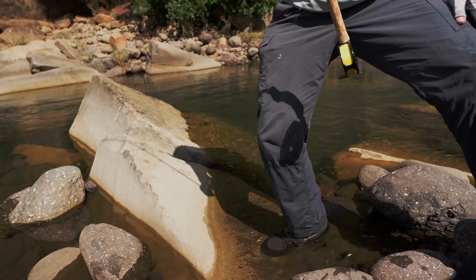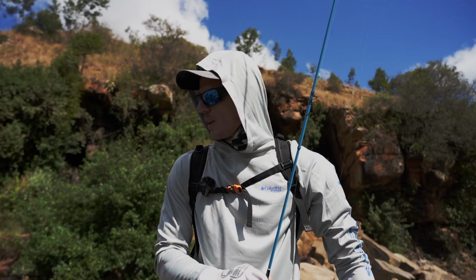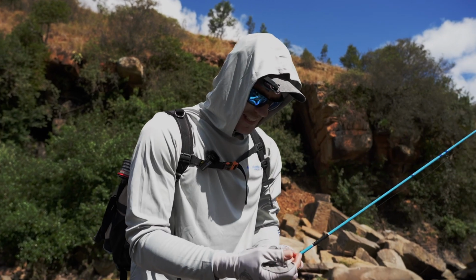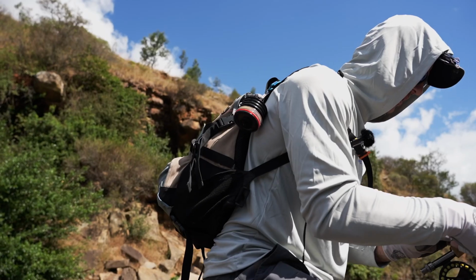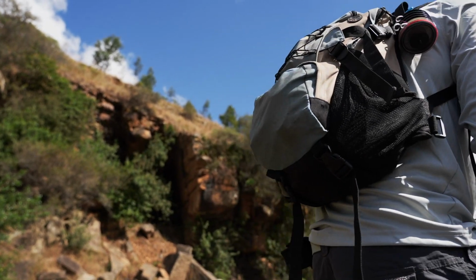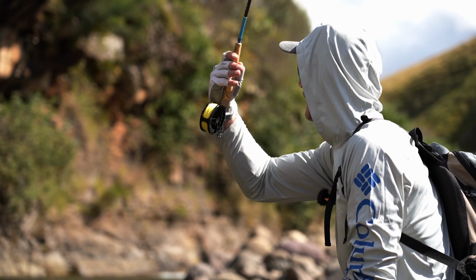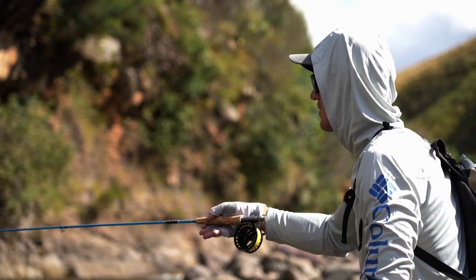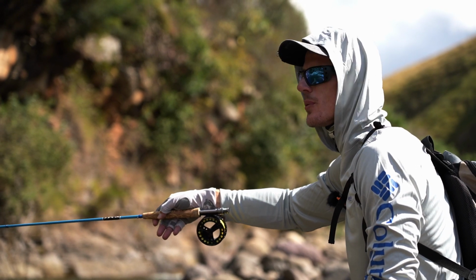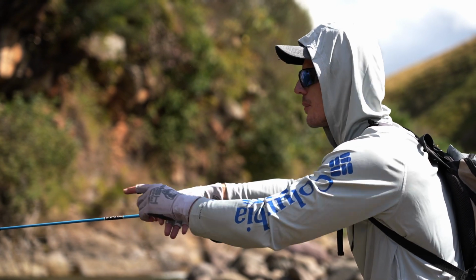Cheers, little buddy. Off she goes. Let's get one more. I saw a slightly better one in there. Let's see if we can get him to eat. Scaly enjoy these sandbars. There's obviously something that they're eating in there. I can see them flashing all over.